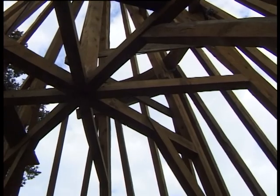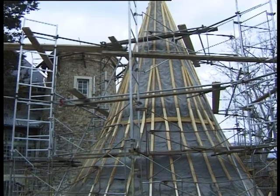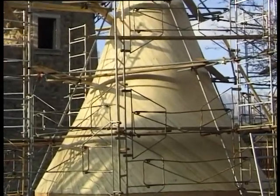The 19th century pepperbox frames have stayed in good condition. They are made from local larchwood, which is naturally rot-proof. Hooks hold into place slate tiles which are fitted onto a wood lining.